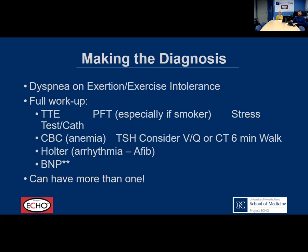And then as you were all pointing out, anemia can certainly contribute. I will say, having recently moved to Reno with higher elevation, I am just amazed at everybody's hemoglobins because they're much higher here than what I was accustomed to at sea level. But I think that this is a really important contributor. TSH, of course, can also be an important contributor.